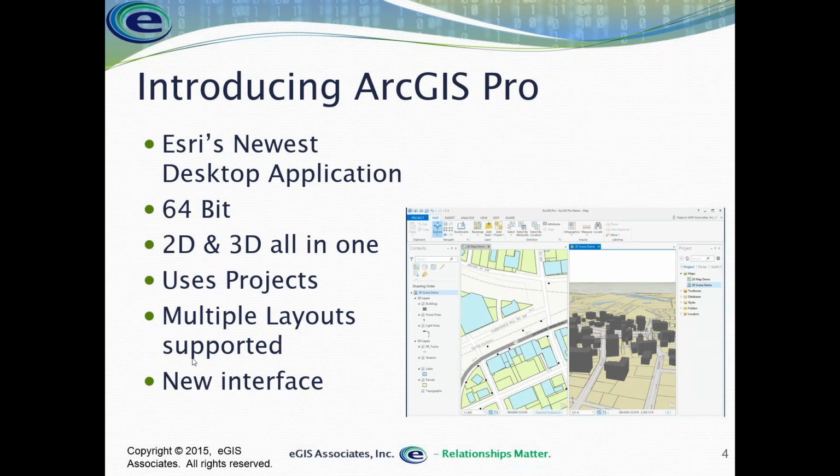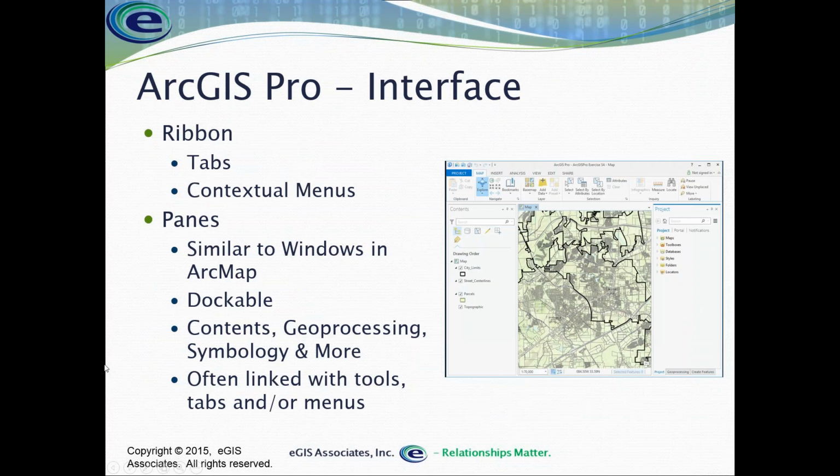And of course, to go along with all this newness is a whole new interface that Esri's put out there. It's a ribbon interface like you see with the current versions of Microsoft Office or AutoCAD, whatnot, that I think is much more intuitive. I think a lot of new users will like it, existing users won't, but let's talk about the interface a little bit, because this is really one of the key parts of the new ArcGIS Pro.